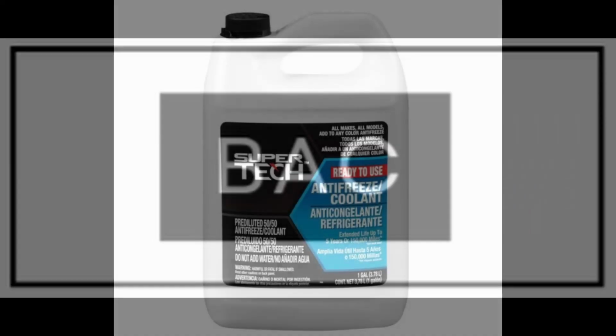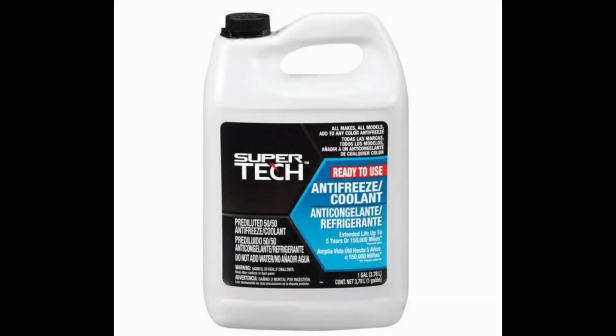Today we are going to talk about your coolant system. We'll start with antifreeze. Antifreeze is the liquid that's cycled through the engine and the radiator that keeps the engine cool. It's also called coolant for this reason. I will be referring to it as both coolant and antifreeze just to be more confusing.